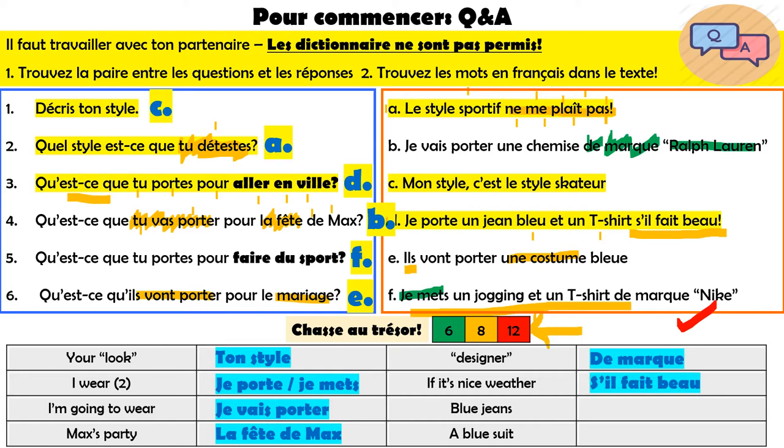Donc, if it's nice weather, s'il fait beau. Blue jeans, you don't say blue jeans in French. How do you say it? Jeans bleus. Donc c'est un jean bleu. And then a blue suit, c'est un costume bleu. Et voilà.